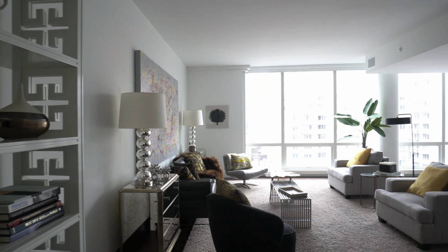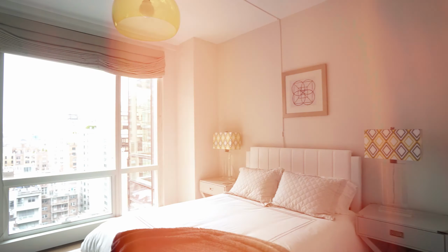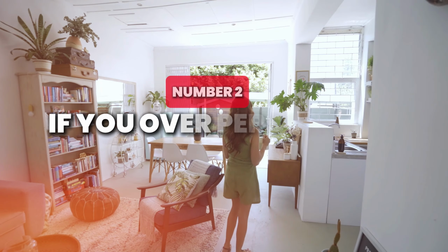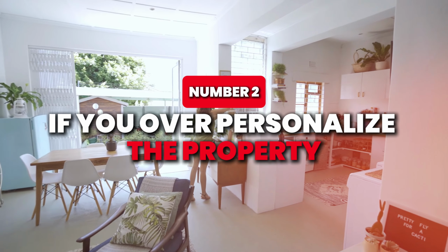These things, again, are stunning and amazing for you, but if you've already bought a luxury property that didn't need to be renovated, you just have to be aware of that cost of luxury that you're putting on top of it. So yes, it may be for your taste, just something to keep in mind when you go to sell it. Another thing, if you over personalize the property, it might be a little bit hard to get that money back.